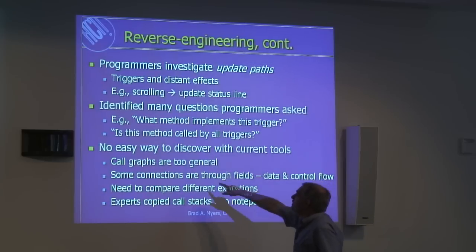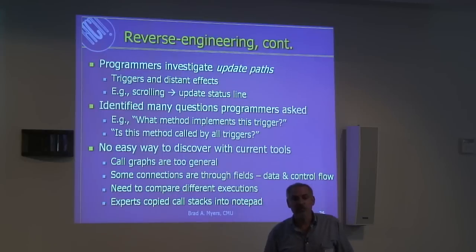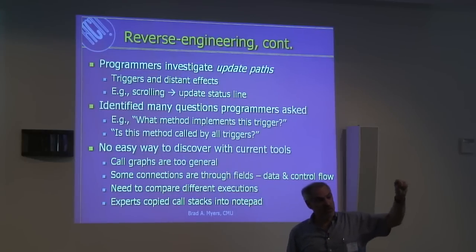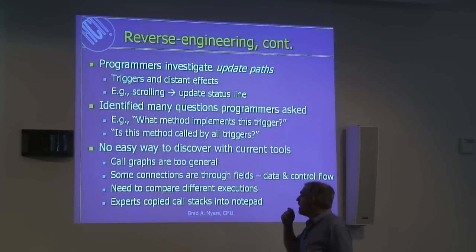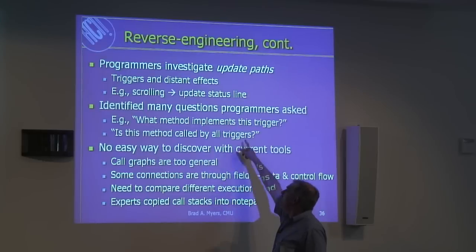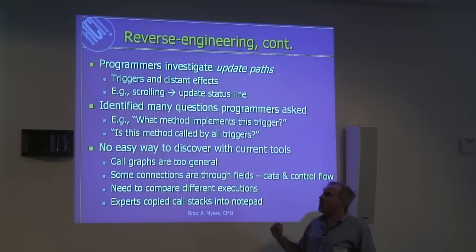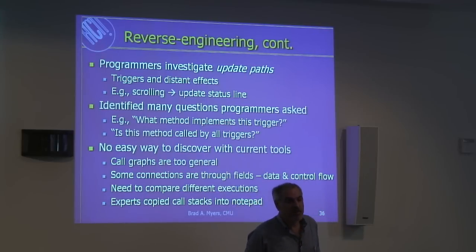They're call graphs, but that tells you everything that could possibly be called, and they immediately get really branchy, and they're pretty useless. Whereas you want to know, after I click on this particular object, where are the implications in that particular case? And there are very specific questions that people want to ask. What implements this trigger? When I trigger this, what are the implications? Or tell me all the different triggers that cause this to happen, and so forth.